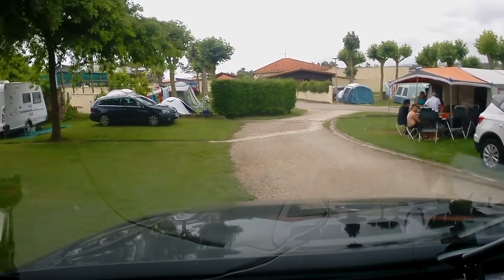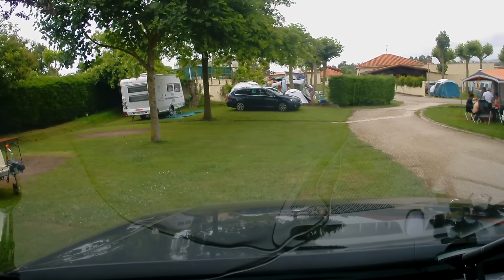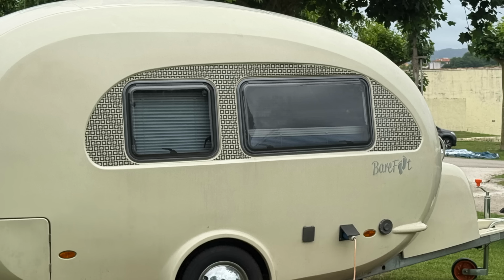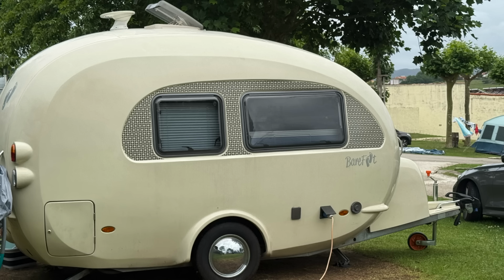Finally in position, we get the car pulled back, hook up to the mains properly, and then level. Now, I had fleetingly seen one of these at the NEC. Very cute.